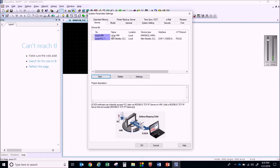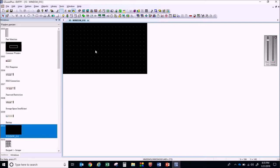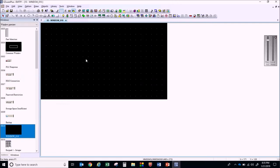For my purposes, we're going to only use local bits right now because I don't have a PLC hooked up. So I'm going to show you how to simulate it offline. I'll go ahead and click on local HMI and hit OK. All right. Now that I've got that set up, I'm going to get this little window going. I don't need that open right now. Make it a little smaller. You can make your view a little bit bigger if you like. Let's see here, zoom level. Make it a little bigger if we want.